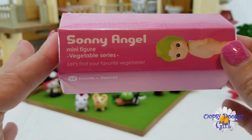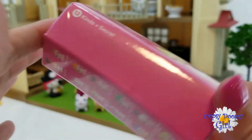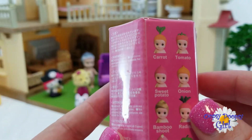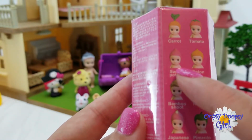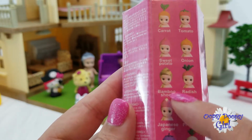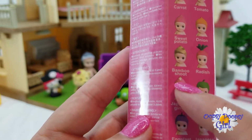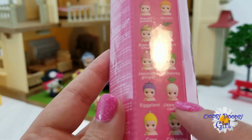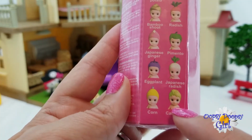Okay, here's the last Sunny Angel, and this is the vegetable series. I've never opened a vegetable one before, so I'm really excited to see who's inside. And let's see what we can get. There's a carrot, a tomato, a sweet potato, an onion, ew, bamboo shoot, radish, Japanese ginger, ooh, look how cute that is, pimento, eggplant, Japanese radish, corn, cabbage.